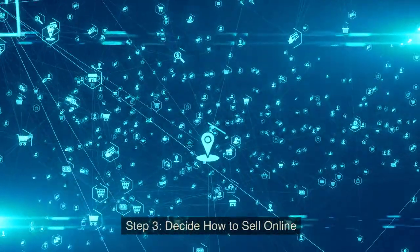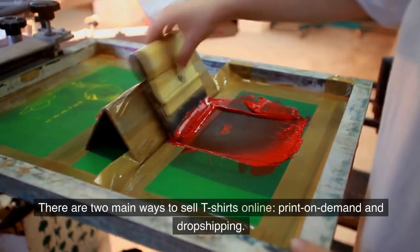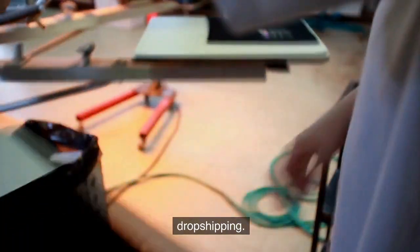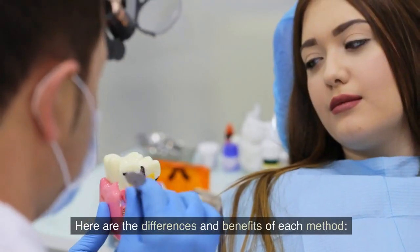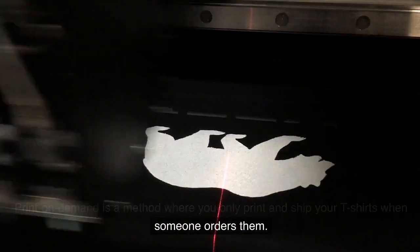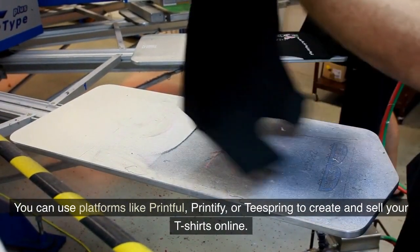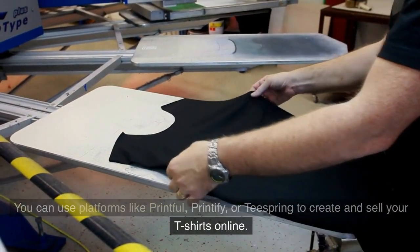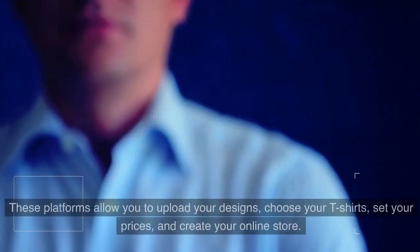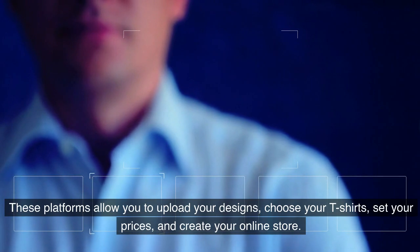Step 3. Decide how to sell online. There are two main ways to sell t-shirts online: print on demand and drop shipping. Here are the differences and benefits of each method. Print on demand is a method where you only print and ship your t-shirts when someone orders them. You can use platforms like Printful, Printify, or Teespring to create and sell your t-shirts online. These platforms allow you to upload your designs, choose your t-shirts, set your prices, and create your online store.